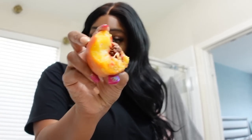Anyways, y'all, let me finish doing what I need to do to get my morning started. Even though I'm eating this peach, I'm about to make me some chicken sausage and some, I think I'm gonna make some Ezekiel toast, because this ain't gonna cut it.